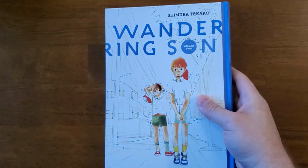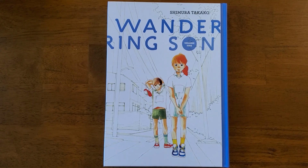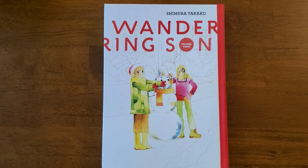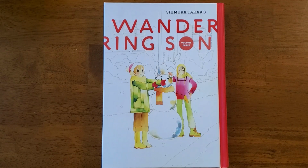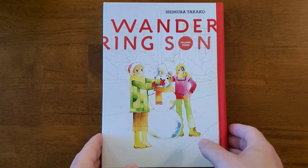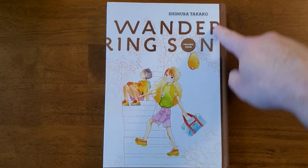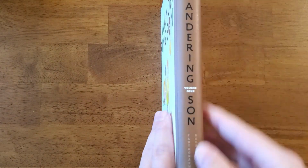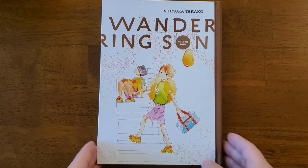So volume 1, volume 2, volume 3. Like I said, really nice covers too. It's got kind of the same watercolor looking covers as those Sweet Blue Flowers covers did. And I like how each volume has a different color spine, you know, the covers look the same, but each one has a different color. So this one's got a brown to it.